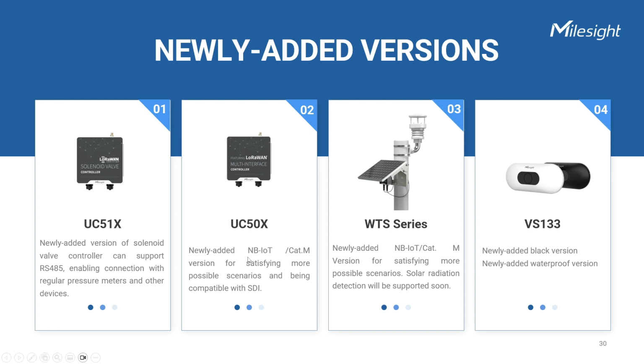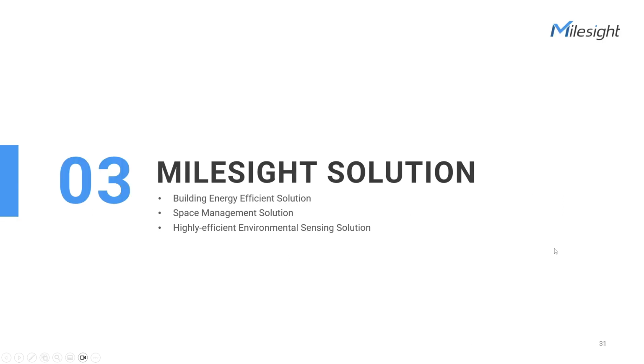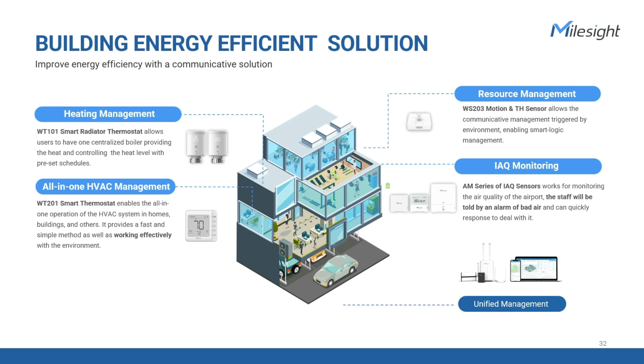The UC500 controllers and weather station offer the cellular-based LP1 version, and another upgrade comes from the vision sensing product VS133, which is now available in either a white or black enclosure box and will soon have a waterproof version. Now let's explore more details through a few applications that are related to energy management, space management in smart buildings, and environmental sensing solutions.